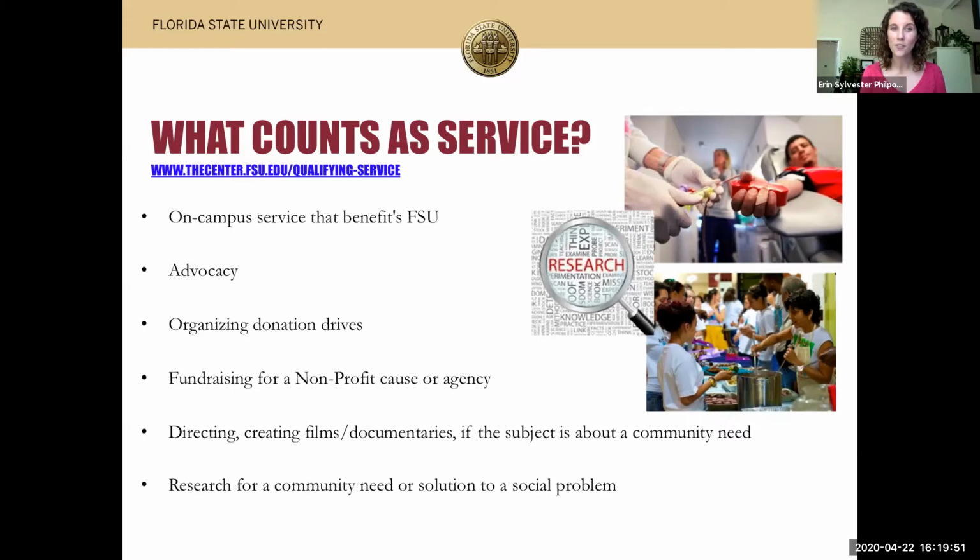Similarly, fundraising for a nonprofit or for an advocacy group, for research or for medical advancements, that act of fundraising counts, but actually being the one to make a donation does not count as service. And then finally, directing, creating films, documentaries that bring attention or bring light to a social cause, that can absolutely count as service. We see that as an advocacy and kind of activism realm of service.